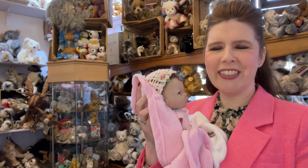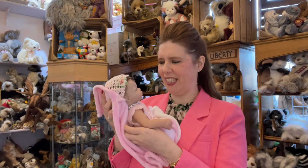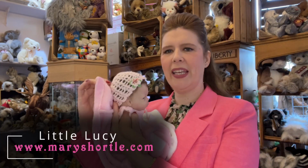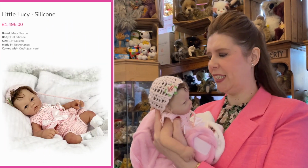Oh my goodness, we've looked at some of the lovely partial silicones that have arrived with us here. So now I'd like to show you some of the full-bodied ones too. And this one has also just arrived. Isn't she adorable? So she's coming in at 15 inches and she is a full-bodied silicone.